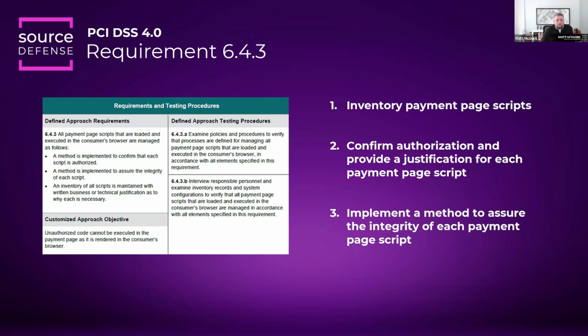6.4.3, the 4 things. Let's get to it. You have to inventory payment page scripts. So the JavaScript that's running on your payment pages does need to have an inventory. Why is this code there? Do you know about all of it? Do you have a mechanism to keep that inventory up to date? As this is a new topic, the spirit of this is literally just to have the information available. Justification is the next step beyond that. So you know it's there, but you have to have a reason that it is there, an explanation as to why it's integrated.